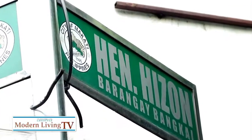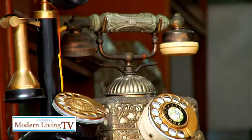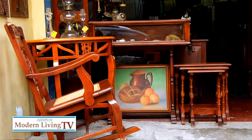I have such an old soul, and I can't stand to live in a place where everything is brand new and matchy-matchy. We're here in Bangkal, in Makati, where you can find that unique piece that tells a story. It's also the secret place for sourcing for interior designers like a good friend of mine, Nix Alanon.